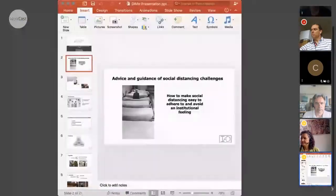Thanks, Wendy. I think as designers, we always look to see where the opportunities arise for better design and how environments can be adapted. So I think you're obviously taking a lot of that on board. So finally, we've got Rebecca Lewis Chapman from IAD, and Rebecca's going to be looking at 4 areas to help with social distancing design.